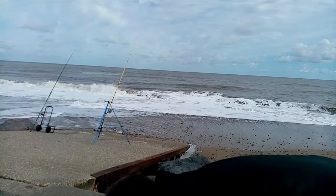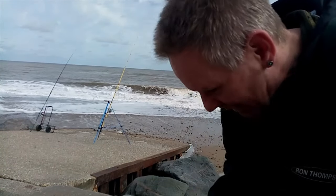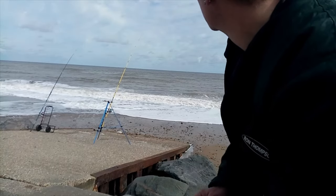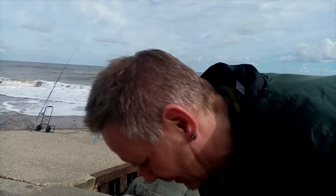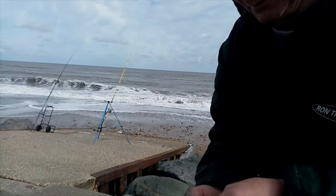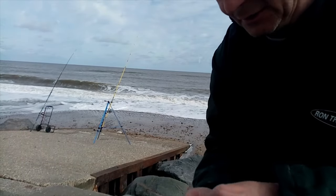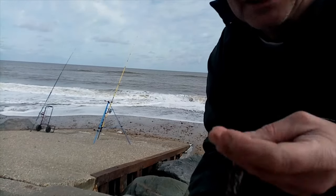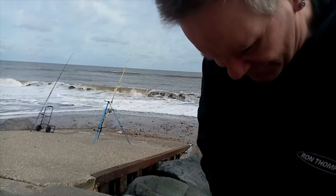Suspects: got herring, got mackerel, I've got mussels, I've got prawn. Just salted a load of lugs last night. Put the needle in them, got the blood out, salted them. They're really tough. I might give them a go in a minute. Got two packs of them.